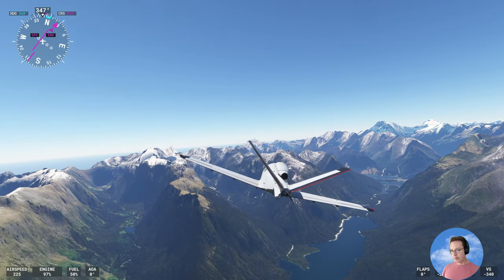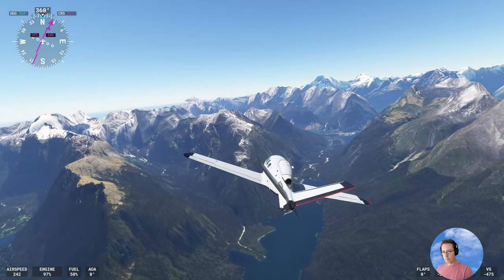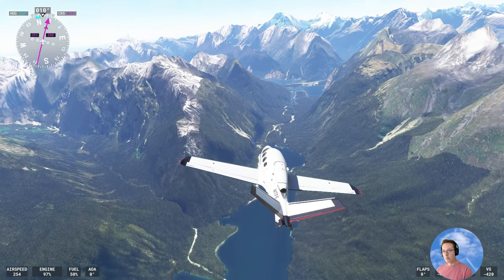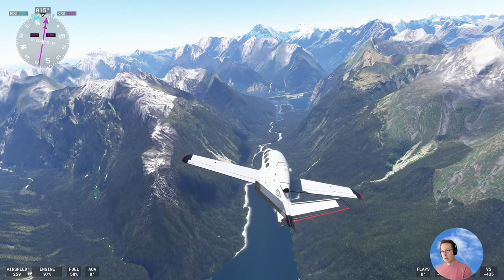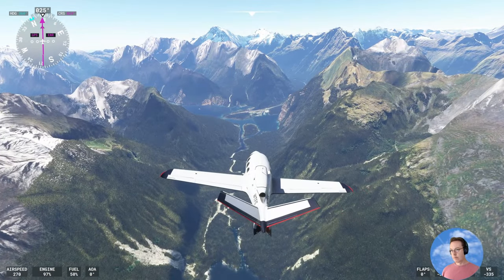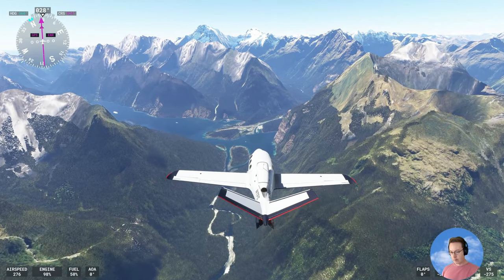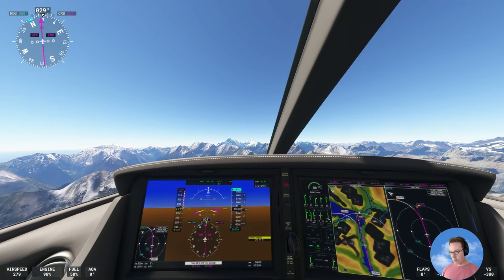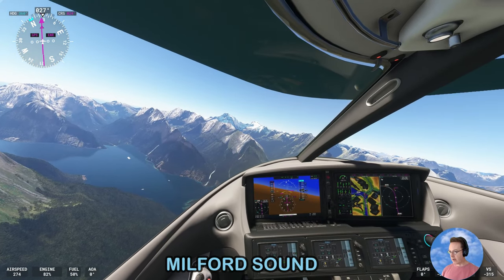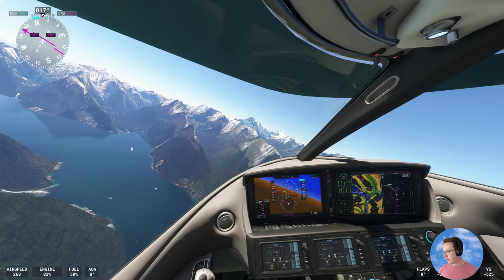Okay. Coming into Milford Sound, this will be beautiful. Autopilot's still on. Bit too much thrust, a lot of thrust. Oh, look at that. That's sensational. So the waterfall is coming down the hill, coming down the mountains. Gorgeous.